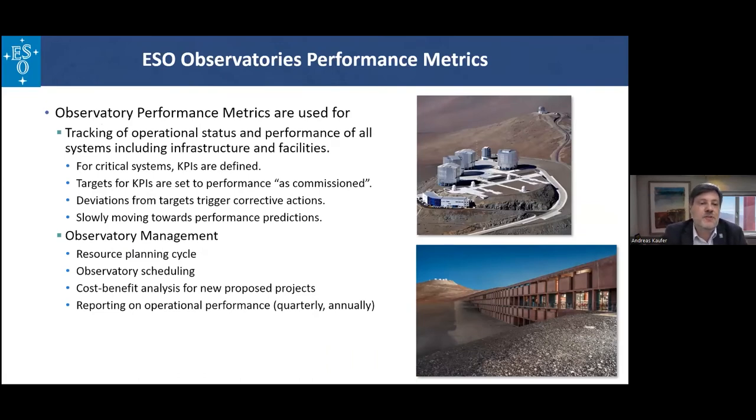We are using the observatory performance metrics for many things, of course, tracking of operational status and performance of all the systems, including the infrastructure and facilities. So not only the direct science-producing parts, but also these are very complex, large facilities at very remote sites. So there's a lot of challenges there which need to be monitored. For all critical systems, we have KPIs defined. The targets for the KPIs are usually set as the performance is commissioned. That's how we get the systems delivered. That's the performance we try initially to maintain. We can try to improve it, but that's usually our first reference.